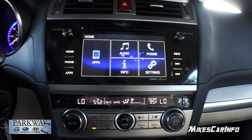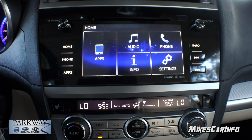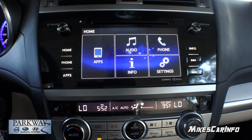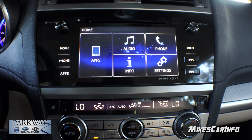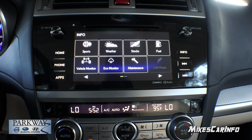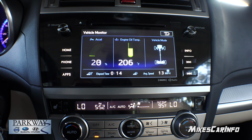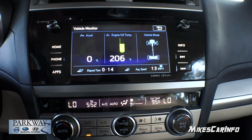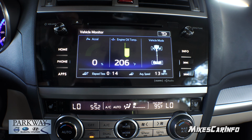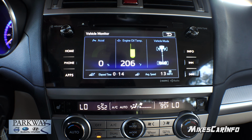Let's go back home. Once you pair your phone wirelessly using the Bluetooth system, you have access to your recent calls and phone book and all that, so you can actually call people and receive calls then. Information, this is where you can get your fuel prices, and this is pretty cool. Vehicle monitor, so we can check it out. The acceleration, vehicle mode, how much power is going to the wheels, front and back, since it's an all-wheel drive vehicle. Symmetrical all-wheel drive. And then your engine oil temperature, that's pretty neat.